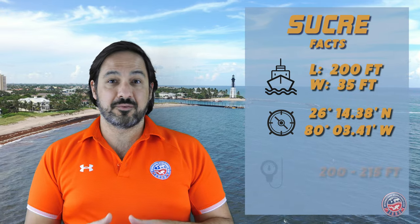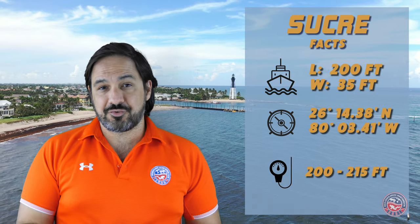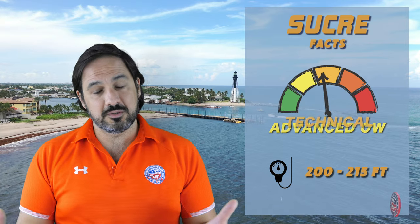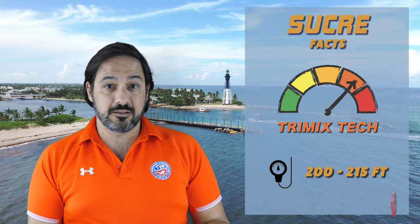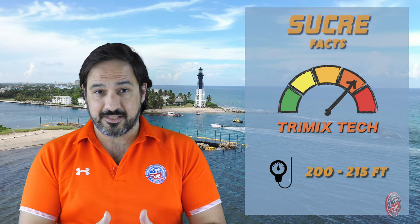So before we hit the water, let's go through some facts of the wreck. This one used to be a 200 foot long by 35 foot wide cargo ship. And nowadays it's resting at more than 200 foot of depth, basically 215 or so. So this dive shouldn't be made by anyone that hasn't technical dive training. And the preferred type of training is trimix.